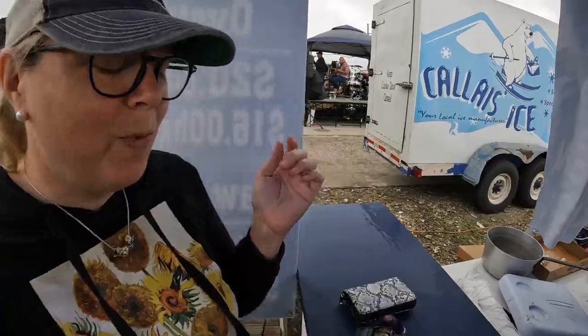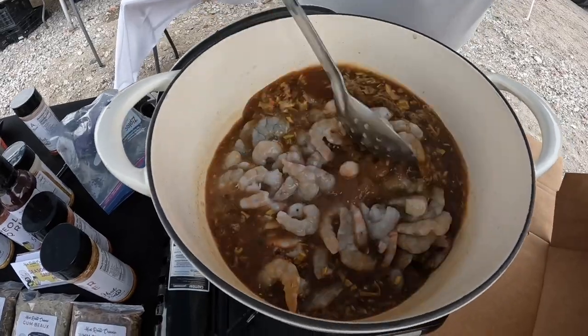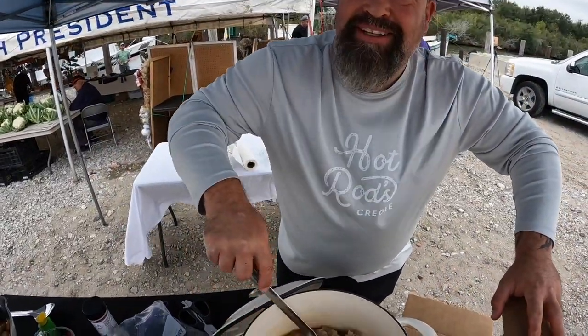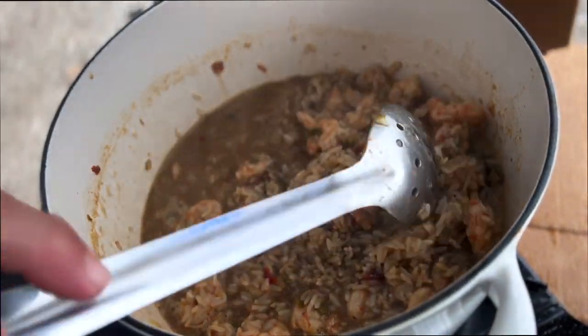All right, we're gonna add our fresh shrimp to this that we just peeled. I'm gonna stir that in, let it come back to a boil real quick, and then let it simmer for 20 minutes. And we'll be ready to eat some shrimp jambalaya, baby. Look out. Oh my goodness. We'll be ready in a few minutes.